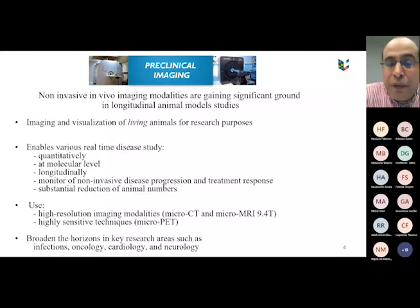We can do longitudinal study, and this is thanks to the non-invasive aspect of the imaging solution that we propose. So disease progression and treatment response could be monitored non-invasively in the same animal, and this of course reduces substantially the animal numbers used in the experiment.